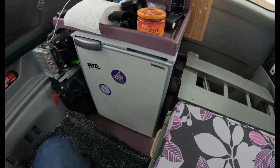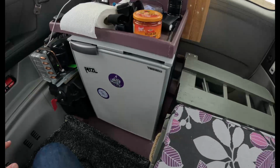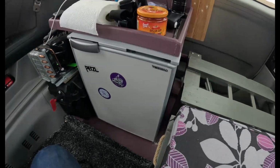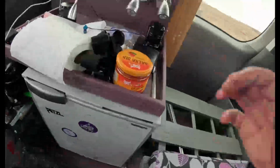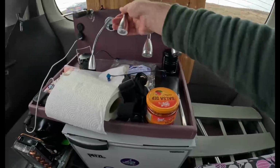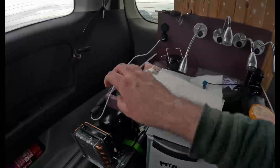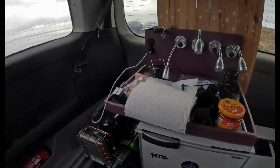whenever you're building something like this, it's all about packaging, right? It's all about getting the most efficient use of space. And then the lights, just little LEDs with these snaky arms, USB ports, and charging a couple of GoPro batteries here. You can charge your phone on there nice and quick.